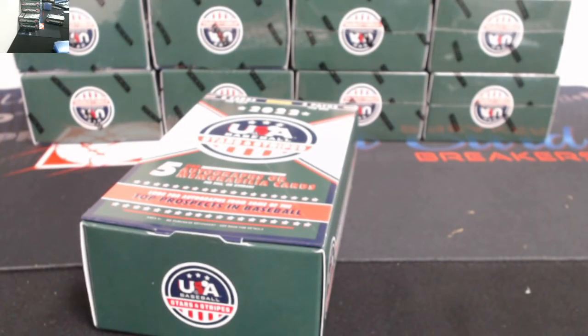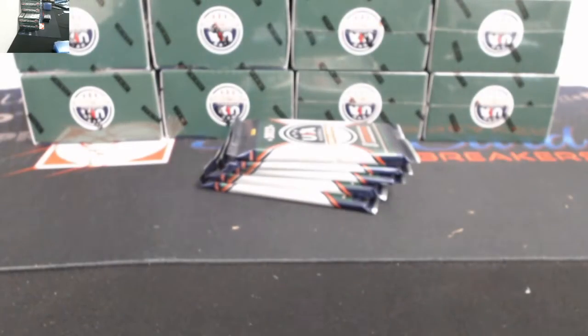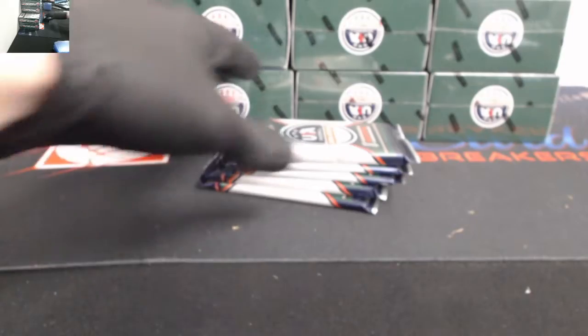Next card. Or next box, I'm sorry. Next box. Let's go. Let's get big hits. Come on, I want to see a super, super thick pack. Maybe we'll pull a 101 in this box. I haven't seen a true 101 yet. Do they have true 101s?